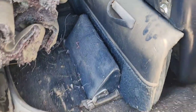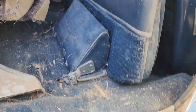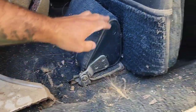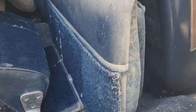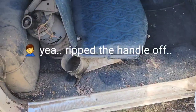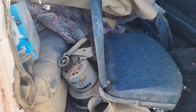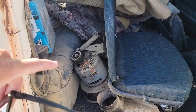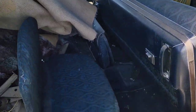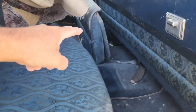You ready to see the coolest part of this whole thing? So, these are footrests for the back seat, so your feet aren't just sitting flat on the floor. They fold over like this. Hold on. There it is. So that's the back seat, that's a jump seat, that's the front seat. It's a 9-seater because they're on both sides, these jump seats.